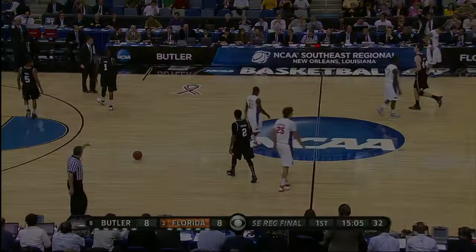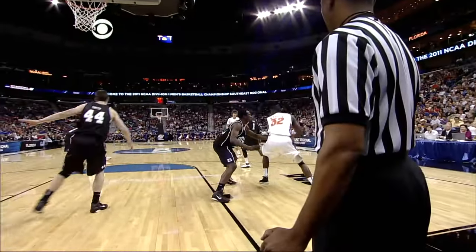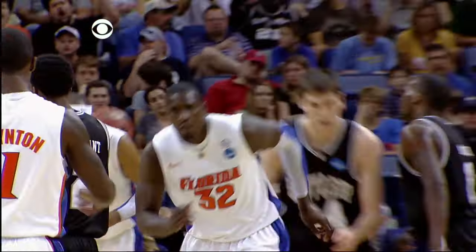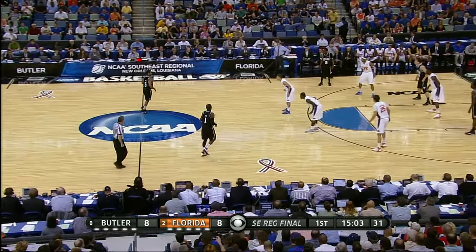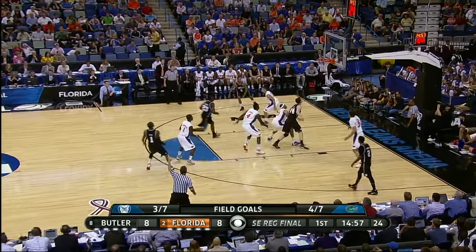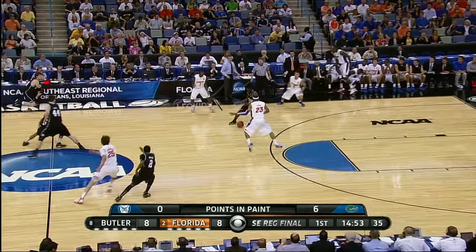15:05 to play in the first half, and Vernon Macklin has played extremely well. Well, we told you Vernon Macklin and Alex Tyus were going to attack inside against Butler, and you see Macklin going to that right shoulder with the jump hook. Three times he's gotten it down, and the last two have been very aggressive moves to the basket. Well, you sub out Vernon Macklin, and you come in with the true freshman Patrick Young. Not as skilled offensively, but can really pound the offensive glass and block shots.